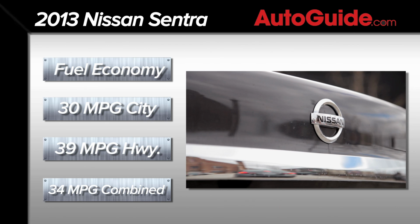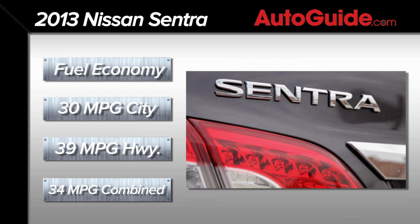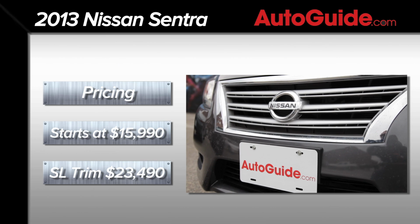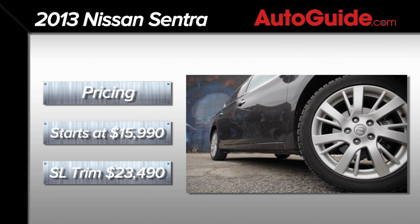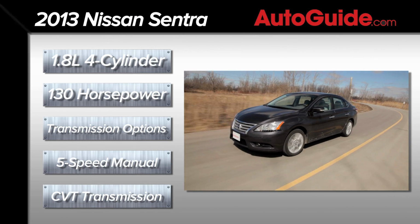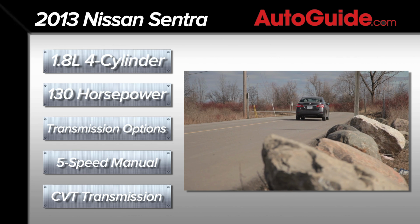The gas-sipping Sentra gets 30 miles per gallon in the city, 39 on the highway, or according to the EPA, an estimated 34 combined. Pricing starts at $15,990 before delivery, but our top trim test car, that's the SL trim, comes at $23,490. The 1.8-liter four-cylinder pushes 130 horsepower, and that goes either through a manual or, in this case, a CVT.